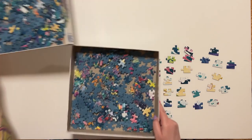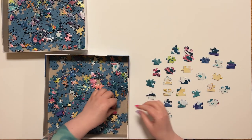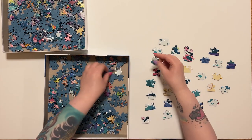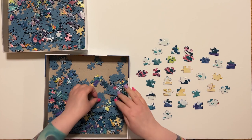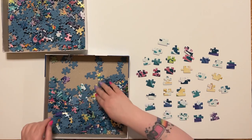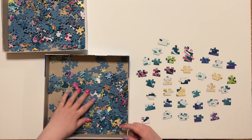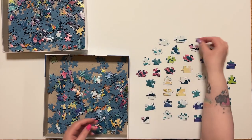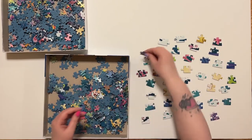All right, let's swap boxes, see what we can find in this one. Like they're pretty easy to spot. So I measured this puzzle board, and this puzzle will fit on here, but I think the diameter will reach fairly close to the height of the board. But you should still be able to see the whole thing, so that's good.